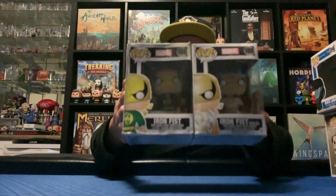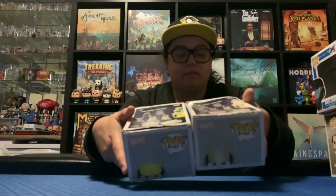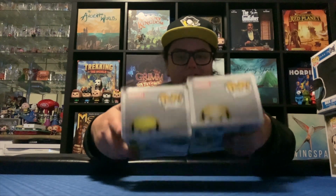We got another two here. We got the two Iron Fists. So these boxes are pretty bad. But Iron Fist is such a cool character, so I was very happy to find both. They'll probably end up living out of box. But again, very old pops as well. There's no date on these ones, but they're quite early in the Marvel line.